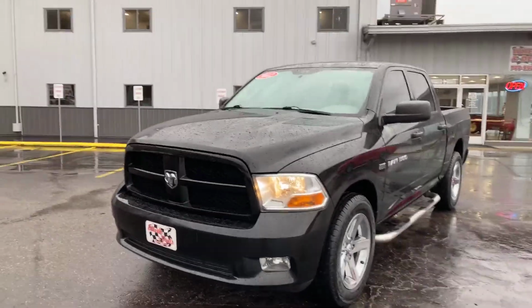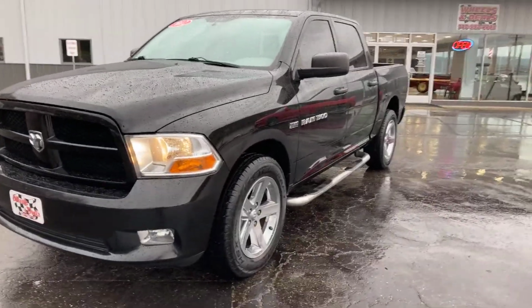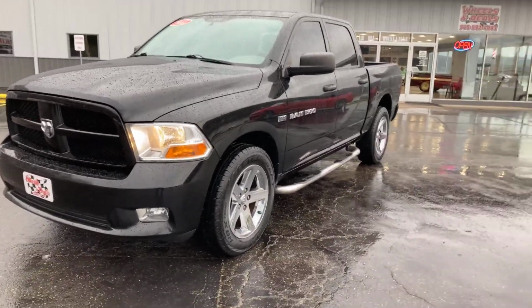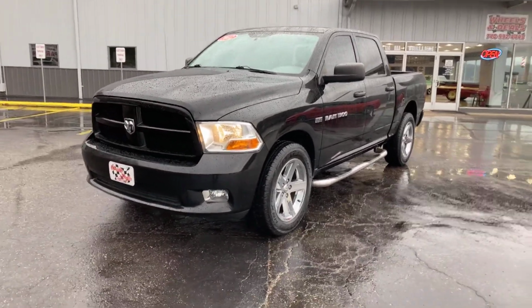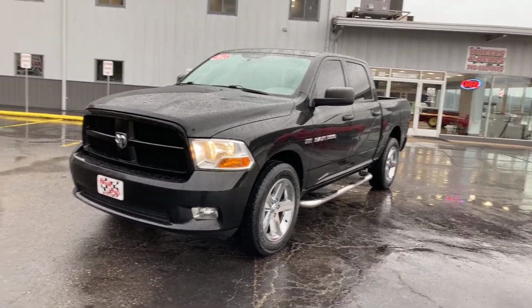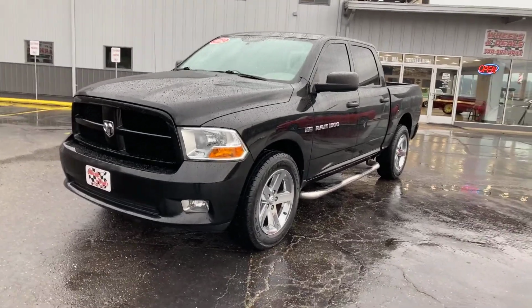Okay, ladies and gentlemen, that's it. 2012 Dodge Ram 1500. It's got the 5.7 Hemi engine in it. We've got a lot of great financing sources available, lenders that are eager to loan money on this. Many of the cases that we have, you can get in this with no money down, low money down.